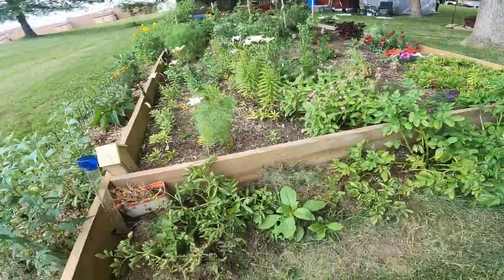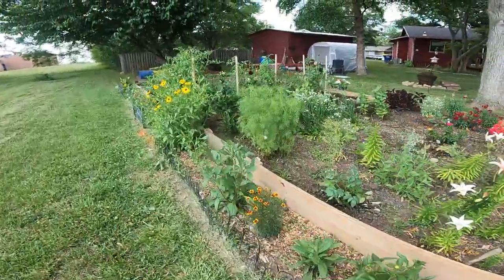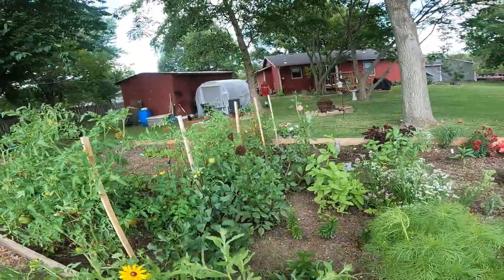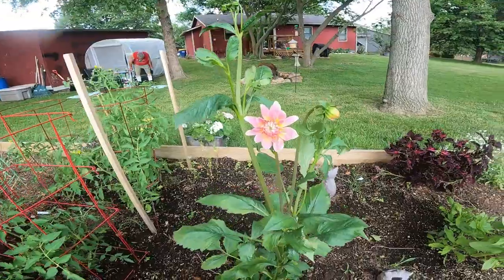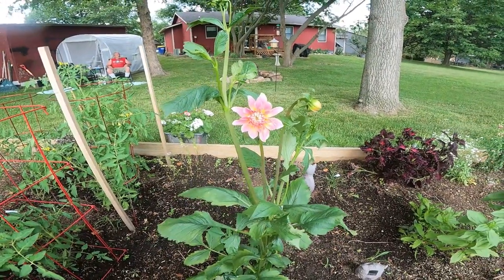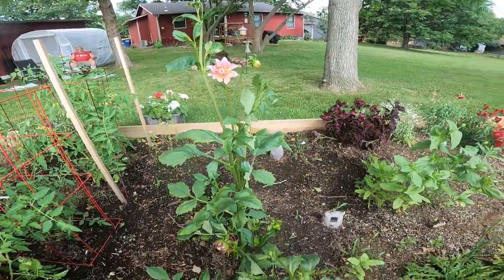And let's see what else. We have a new addition to my dahlia. And that is the apricot dahlia. She's really pretty. Can't wait to see what she looks like when she blooms all out. That'll be great.